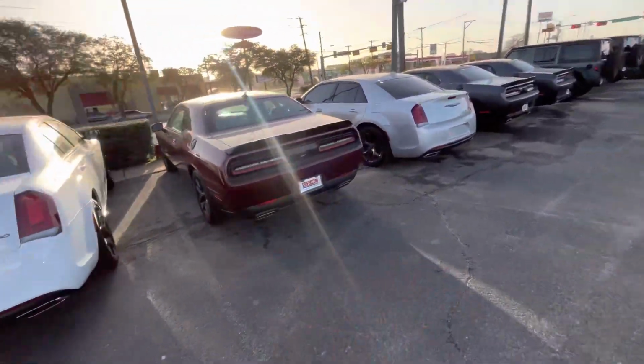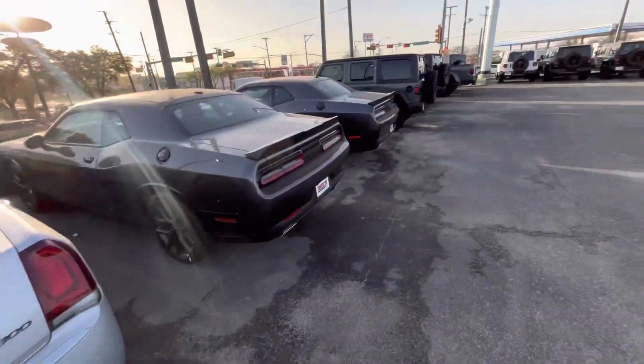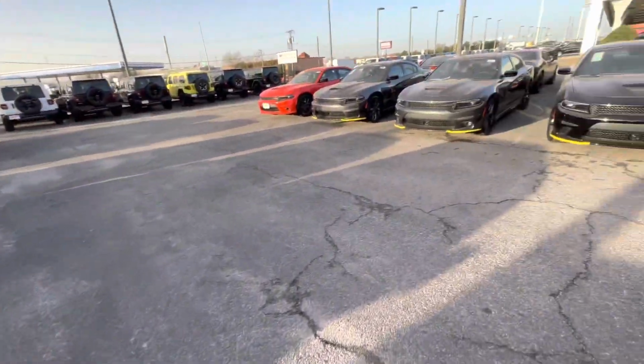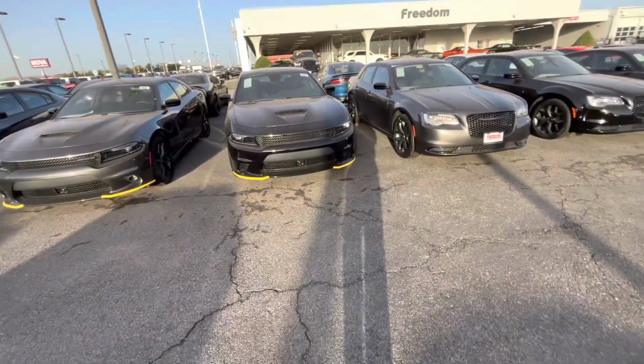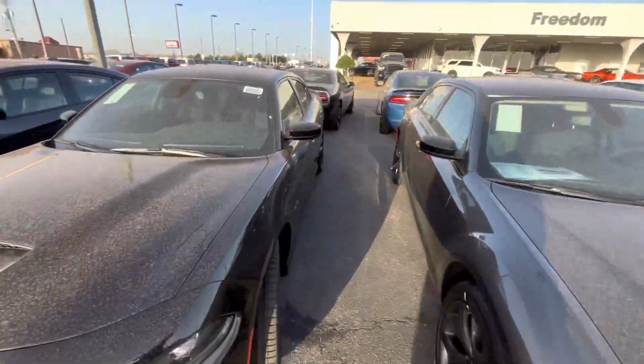Y'all boy let me know, man. If y'all could get one more part, bro, that badge, man, I'm telling y'all, that's that new badge for the RTs. The 345 on the side. But yeah, that's it, though, bro, for the Scats and all that. But, finna head in the car.